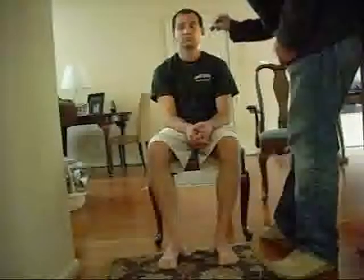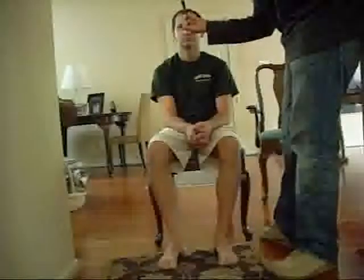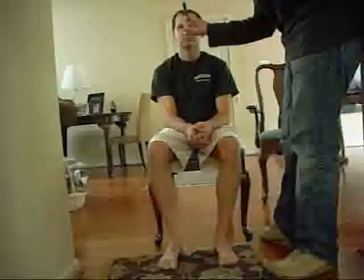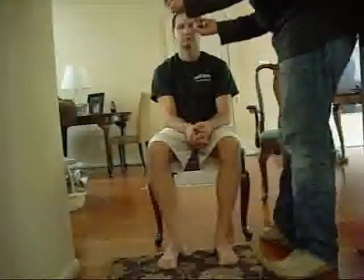Now I'm going to assess cranial nerves number 2, 3, 4, and 6, which are the optic, oculomotor, trochlear, and abducens. I'll look at the eye. Can you look at me real quick? Okay. Can you focus on this object right here? Okay. Now focus on this piece of paper. Okay. I don't see any ptosis or nystagmus or anything like that. Can you look to the left? Look to the right? Okay.